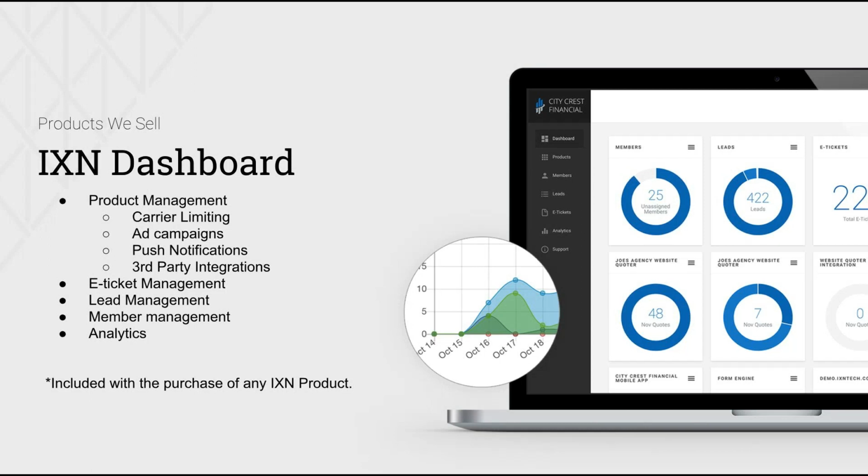You can update your ad campaigns on your mobile app, set up your e-ticket stuff, select your product types, and see analytics on what's being quoted and things like that. This is kind of your hub as an admin for updating all the different services that you have with us. You can also update your billing and things like that from the dashboard. It's a really nice platform to access your tools from.